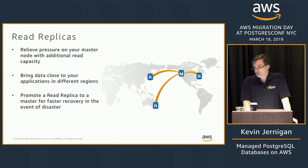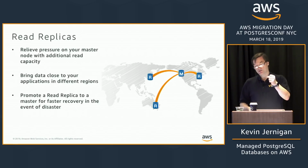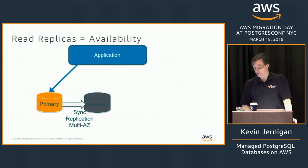Another form of replication that we support in RDS Postgres is read replicas. And customers use read replicas for sort of three reasons. One is to relieve pressure on the master by offloading read traffic to the read replicas. Another is to get data closer to where customers are. You might have customers spread around the world. You have your master read-write database in one region, but you can have read replicas in other regions so that their read traffic will get lower latency. And a third use of read replicas is for disaster recovery, to have a replica in another region so that if your master fails in your primary region and you want to fail over, you'll have a replica in another region that's ready to go.